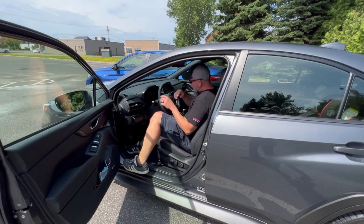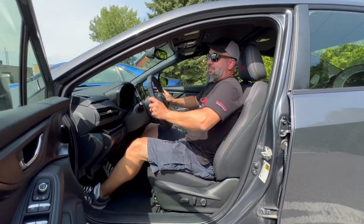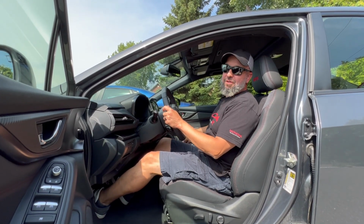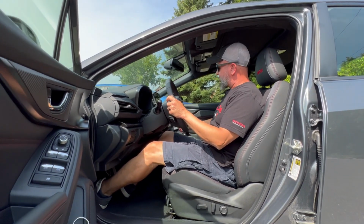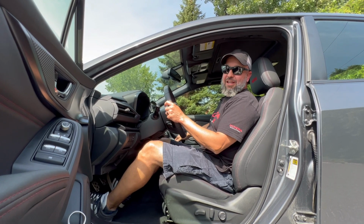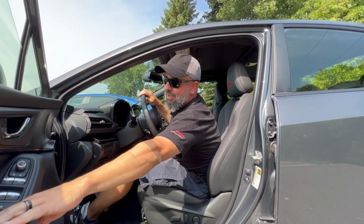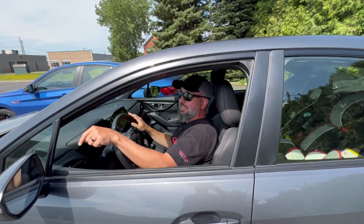Otherwise, the seating position is fantastic. I like to drive very close, and the shifter is so Subaru. The notchiness, just a feel. It looks like it's lifted out of the last STI. It's superb. One of the best things about this car, as I close the door, is visibility.